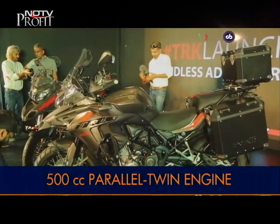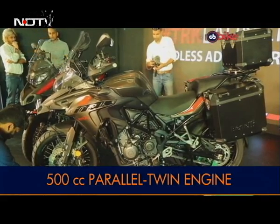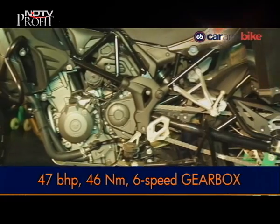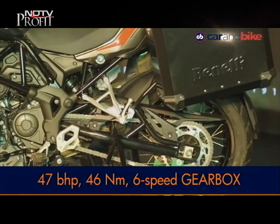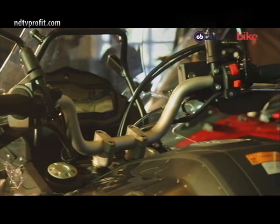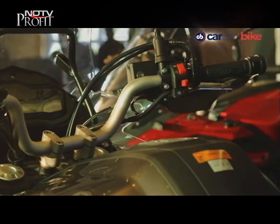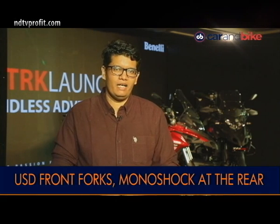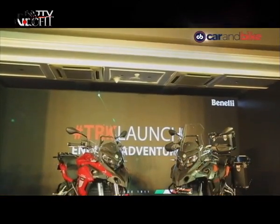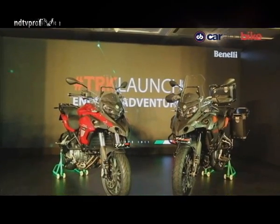But speaking of which, the 500cc parallel twin engine makes about 47 bhp of power and 46 Nm of torque, and this motor is paired with a 6-speed gearbox. You also get a hydraulic clutch to make the clutch action a little easier. What you also get in this motorcycle is 50mm USD forks up front and a monoshock setup at the rear, and the long travel suspension is intended to give you maximum comfort and rideability while on the move.